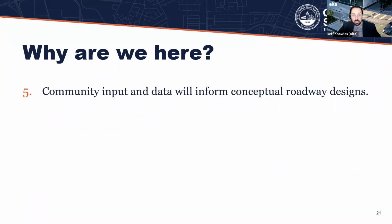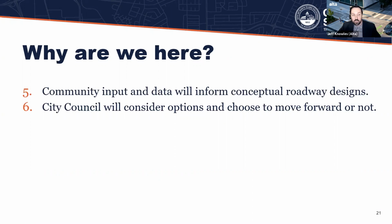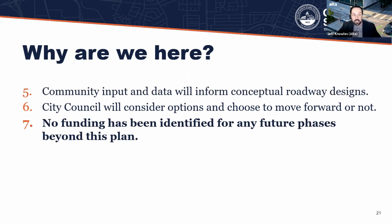Community input and data will inform conceptual roadway designs. City Council will consider options and choose to move forward or not. No funding has been identified for any future phases beyond this plan. There is no money for additional engineering design. There's not funding for any construction at this point.